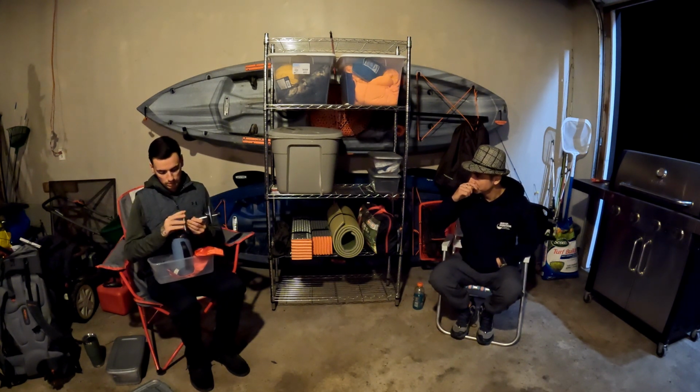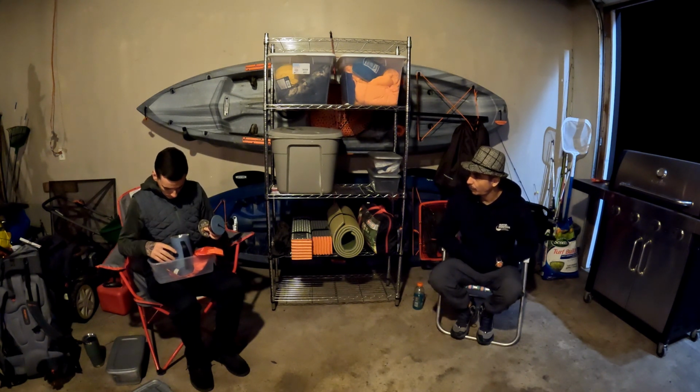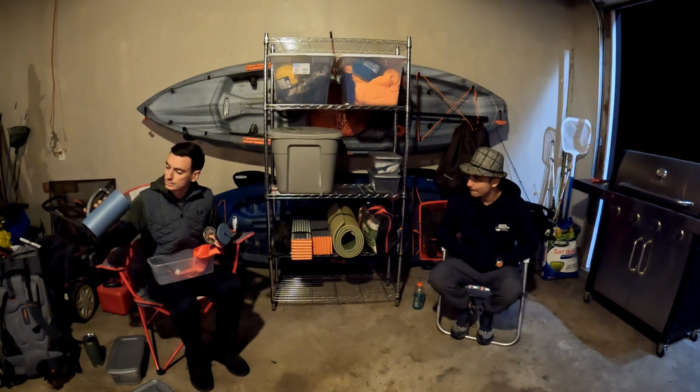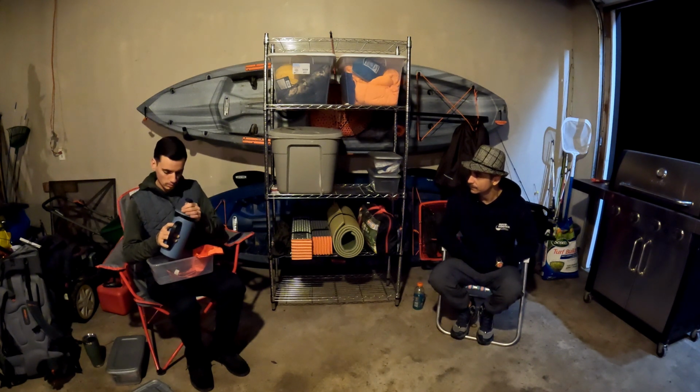And then cleaning wise, this thing twists on and off for easy cleaning. It's also dishwasher safe, so all this can go right in the dishwasher. A little coffee left in there from last time. It has been to the dishwasher.